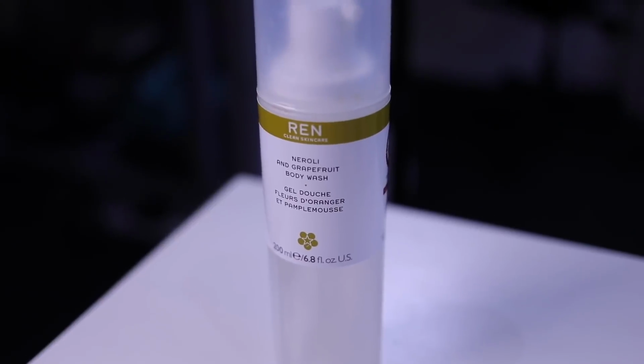Ren, and again, cheapo if you've got more money to spend. Ren, Neroli and Grapefruit body wash. Now, I've used this for years.